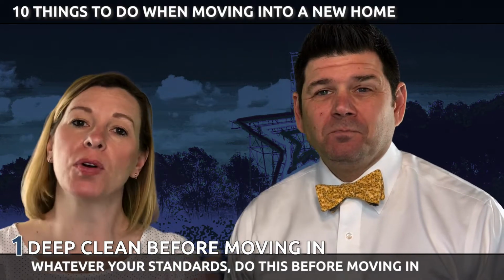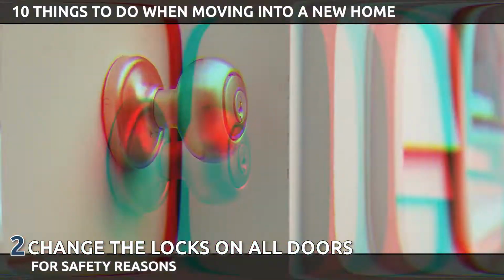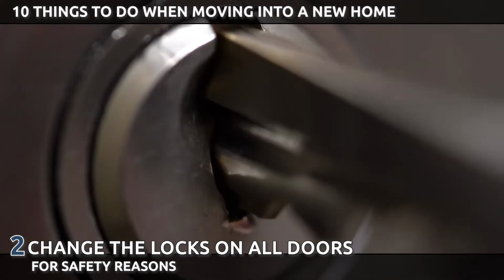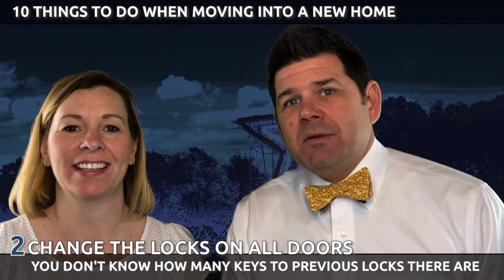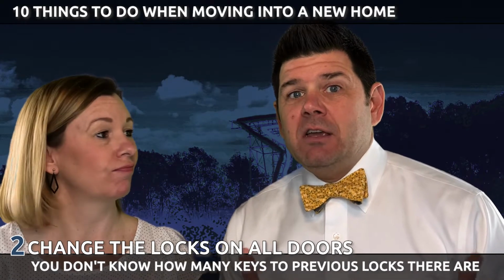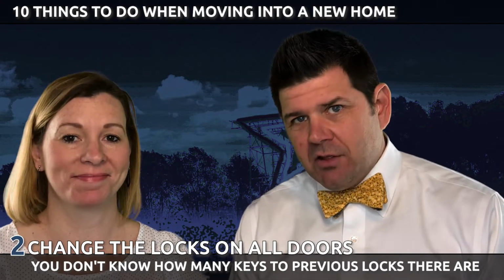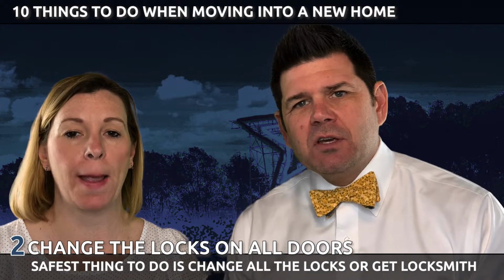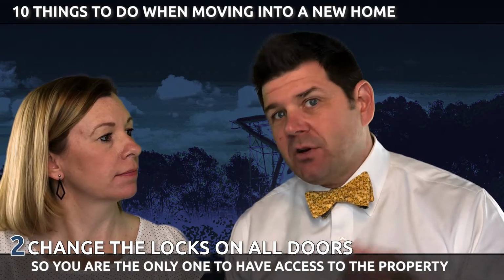Number two is really important as well, but more on the safety side of things. This is going to be change the locks on your door. Change those locks! I don't have a lock as a prop today. But you never know how many babysitters, in-laws, parents, neighbors, or friends may have a key to the house that you just bought. So the safest thing for you to do is either change all the locks out or have a locksmith come over and change the locks for you so you can get new keys, so that you are the only one who has access to the property based on key.